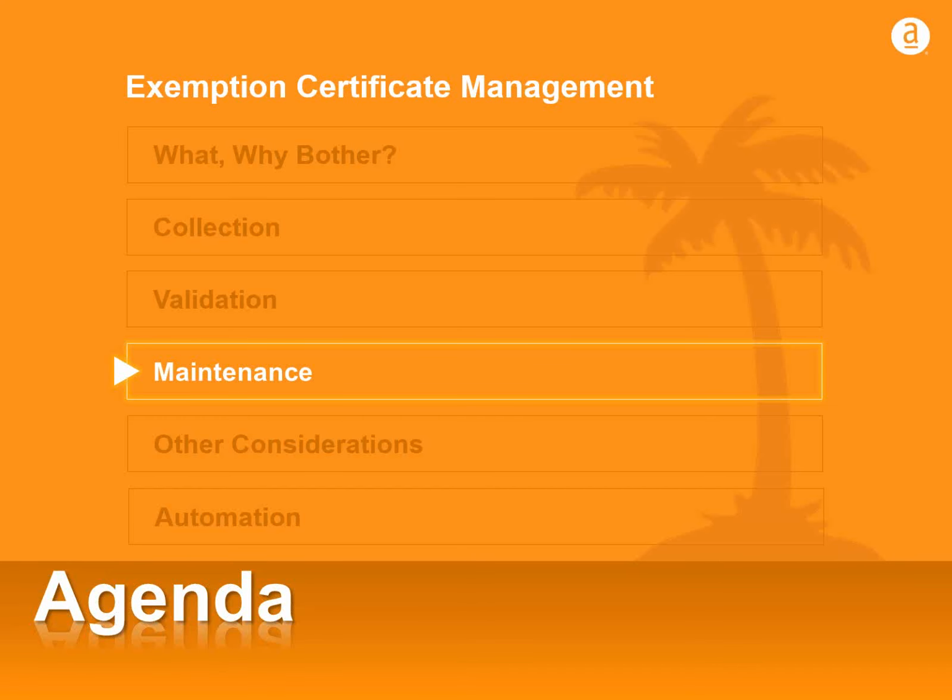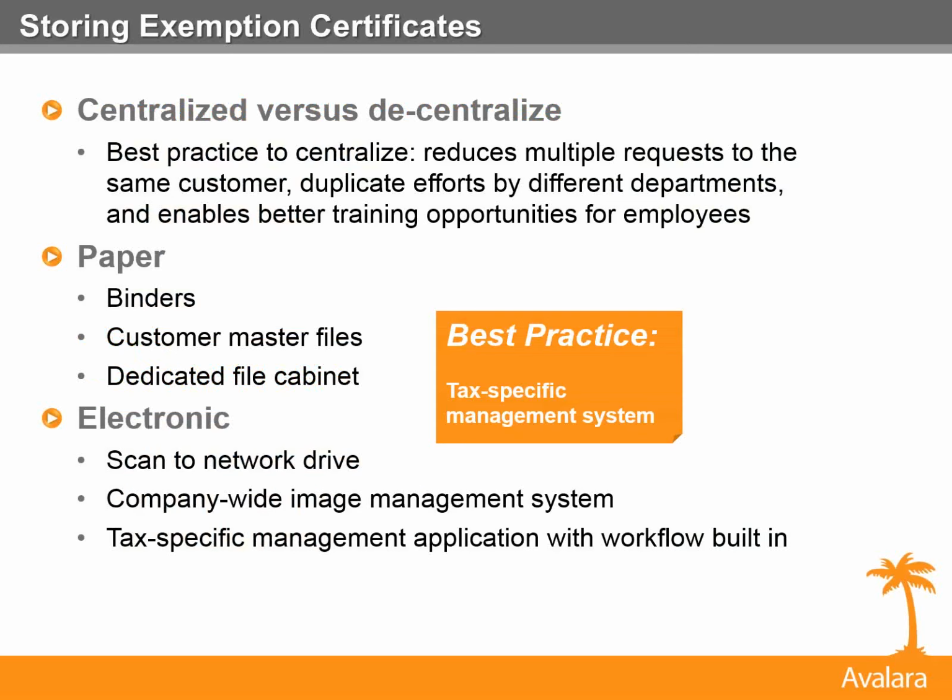So let's talk about the maintenance of these exemption certificates. Well, you can store them centrally or you can decentralize them. And what we found is the best practice is to keep them centralized. It reduces the number of multiple requests that you send out to your customers. You're not duplicating the effort by multiple people to get the exact same certificate.